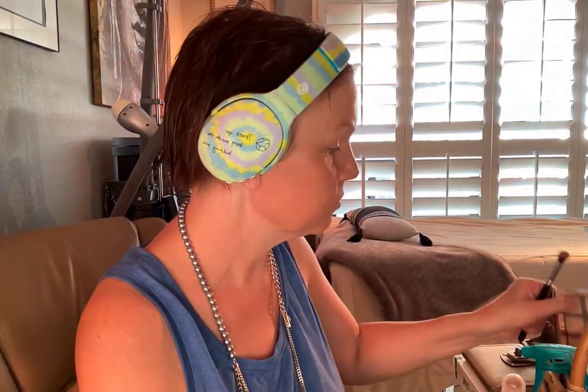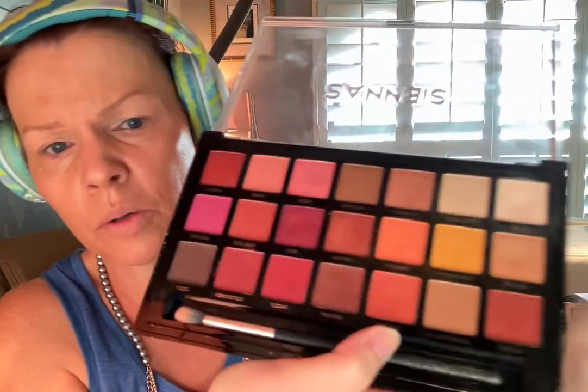Okay, so now we're gonna move in with some contour colors. Fluffy brush. This time we're going to pick from the Sienna palette. It's got some of these, I'll open it. Some of these peach tones here in the center. So I like to grab the lighter peach tone and, oh, I know that looks strong. Don't worry, it will blend out. So I just kind of pounce it in there and then just blend.